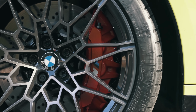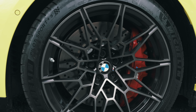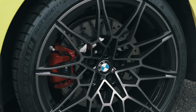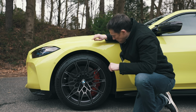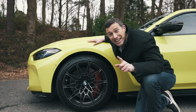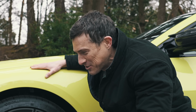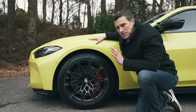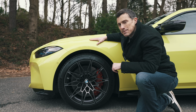Obviously you get some upgraded brakes. So as standard, you have steel brakes with 380mm discs up front, gripped by 6-piston calipers, and 370mm discs at the rear. These are the upgraded carbon ceramics. No, they're not. But you can get some. They'll cost you £8,000, which is quite a lot of money. Then you also get a speed limit increase from 155 to 180 miles an hour.